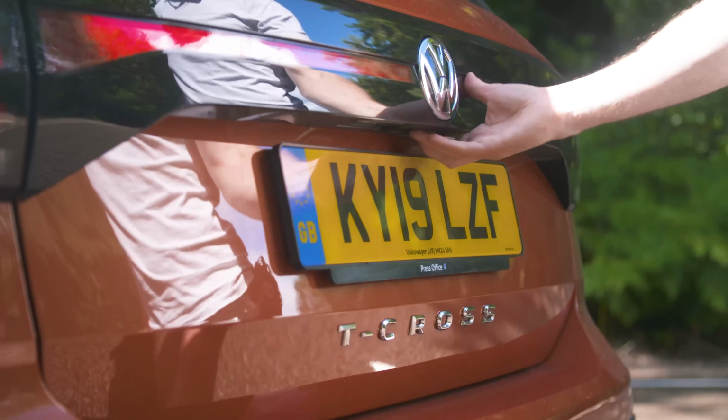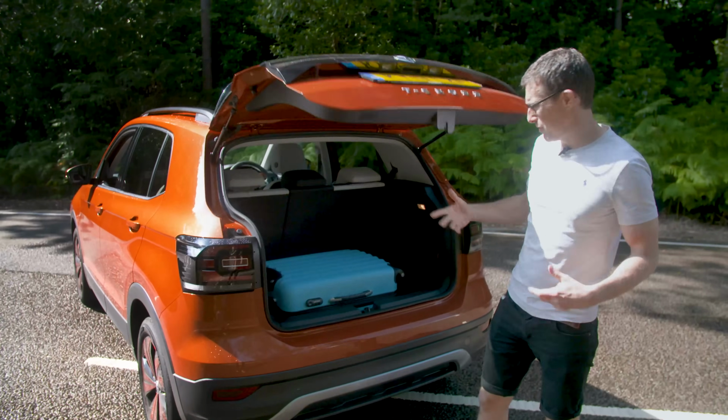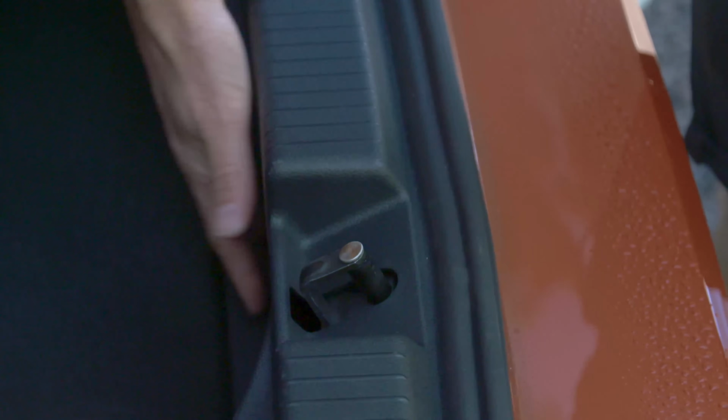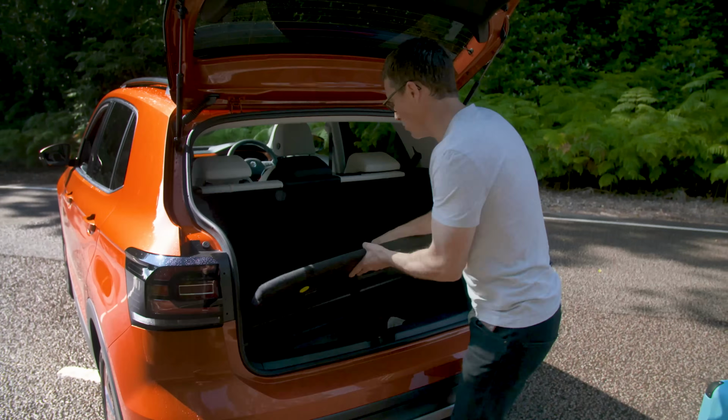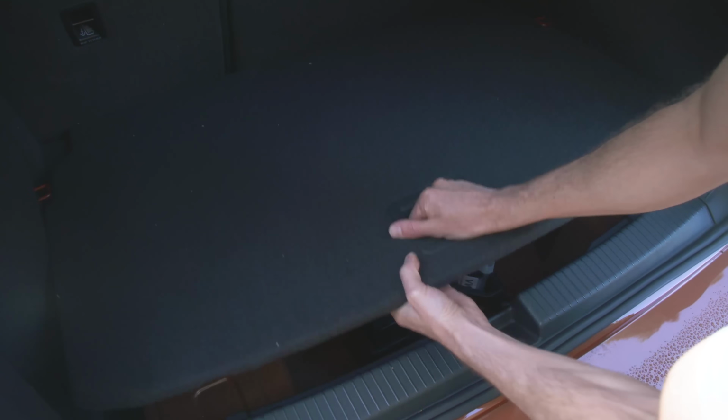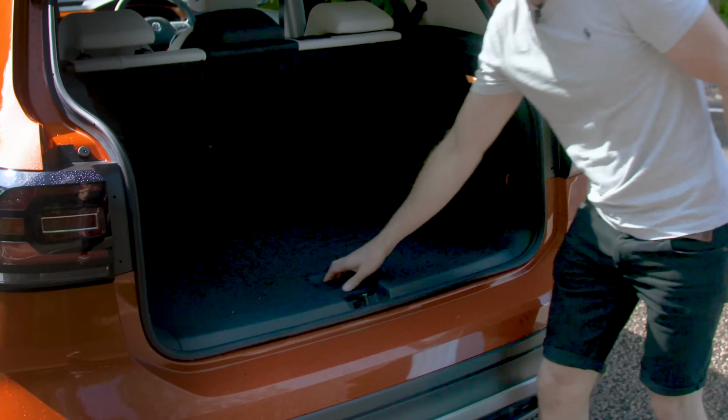The capacity is about the same as a Golf, and it's about a third bigger than the Polos. Now there is a bit of a lip, look, to lift stuff over, but that isn't too much of a problem because, behold people, we have an adjustable boot floor which I can lift up, and look, not much of a boot lip at all, like this.